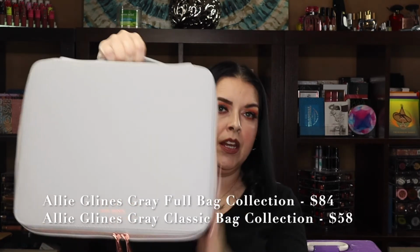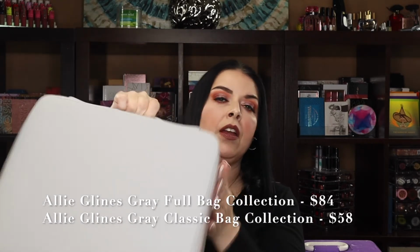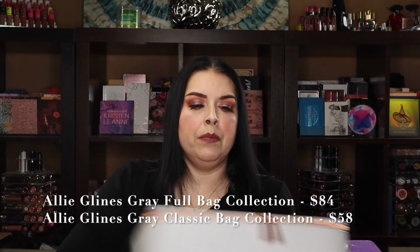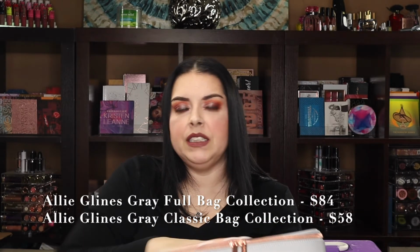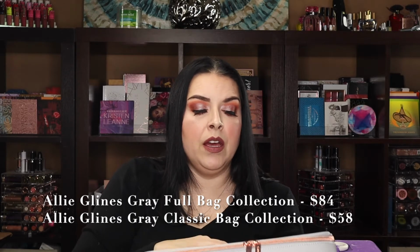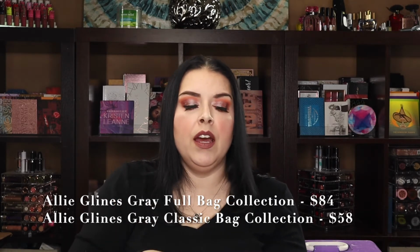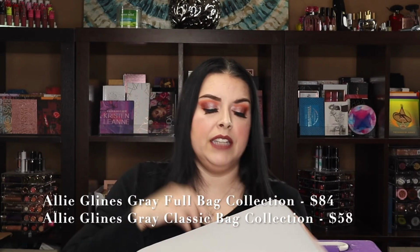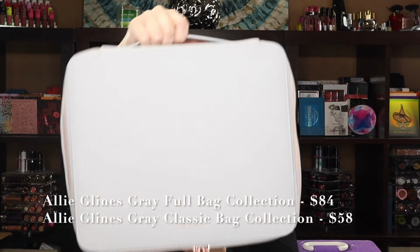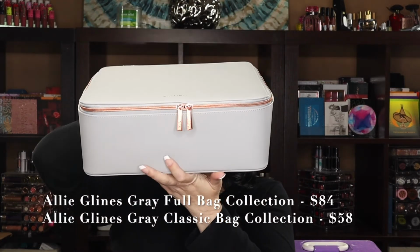But it's Saffiano leather, and Saffiano is like a style of pattern. Like if you've had a Michael Kors purse, you've probably seen the Saffiano leather, and it's more durable, and it's waterproof or water resistant and all that. So, anyways, it's really beautiful with this gray, and you've got your real pretty rose gold details.